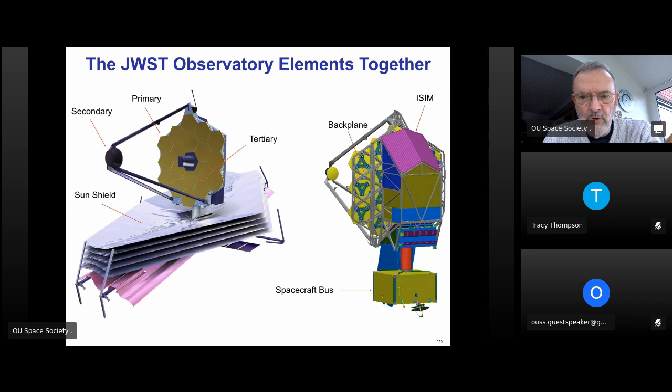Looking at these more diagrammatically, and the colors here don't mean anything at all. This is a sort of stripped down version. On the left, you can see the primary, secondary and tertiary mirrors of the main telescope. The sun shield, which is literally the size of a tennis court, albeit a bit squashed. And at the right-hand side, the ISIM, the instrument module, is mounted behind the main mirror. And the light comes off the secondary through the hole in the center of the main mirror into the instruments.